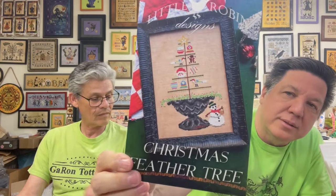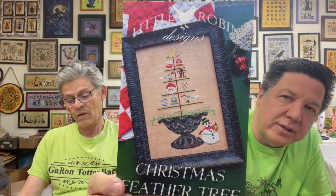I love that, so cute. Yeah, and he really does look just like that ornament, that 1950s style ornament there. Yeah, I like these. These are the feather trees. This is the Christmas feather tree. I think these are really fun.